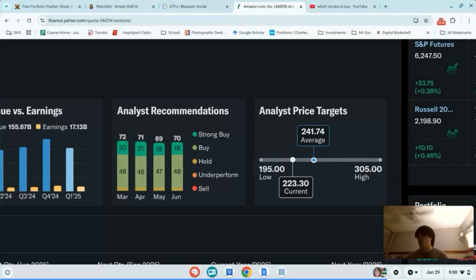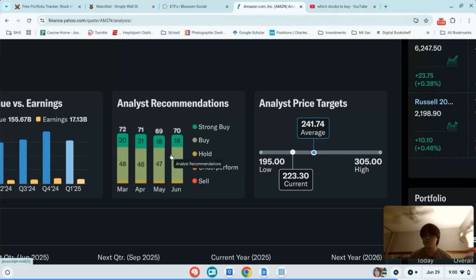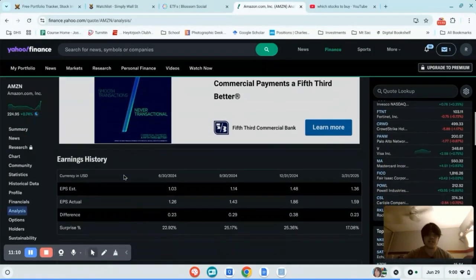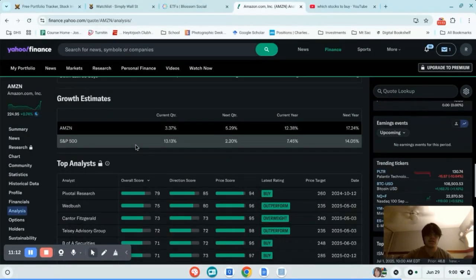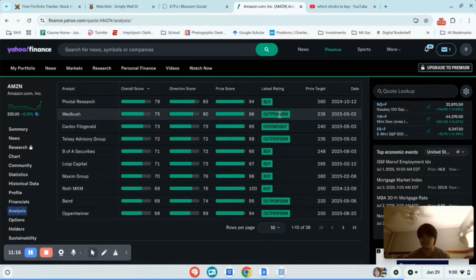But usually people that put it that high are crazy bulls, and they probably hold a crazy amount of Amazon. Overweighting their analyst decision with way over-the-top prices actually moves the average up. And then there are the bears on the other side trying to move the price target down. You can see there are a lot of strong buys, a lot of holds. So this is what analysts think, and then we can go into the number of analysts and their earnings history. We can see how the analysts change their ideas and outperform. A lot of analysts think this is going to be a good stock.